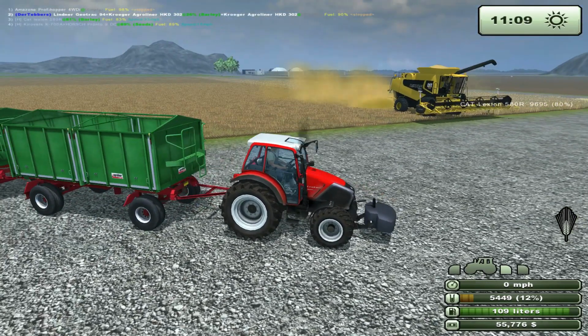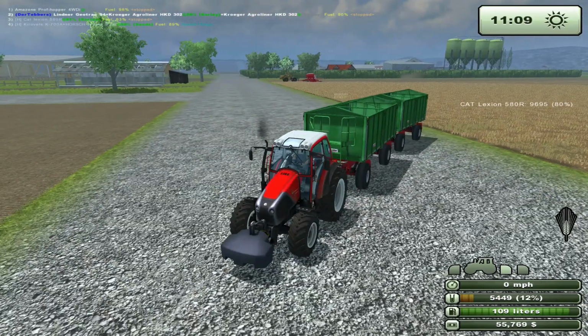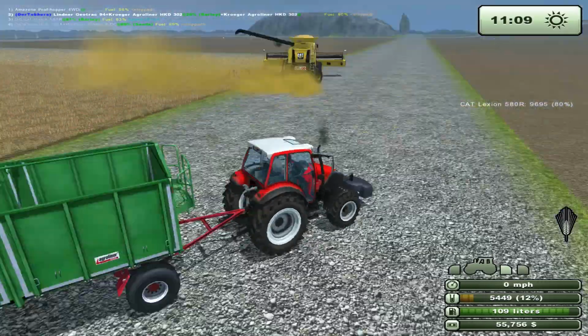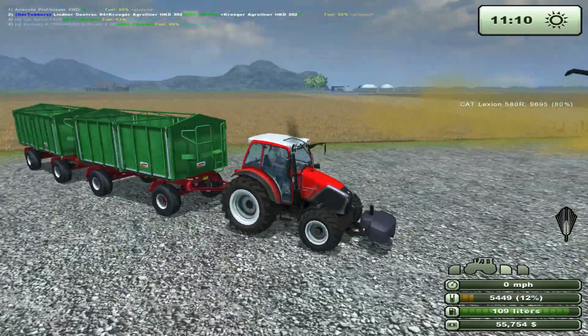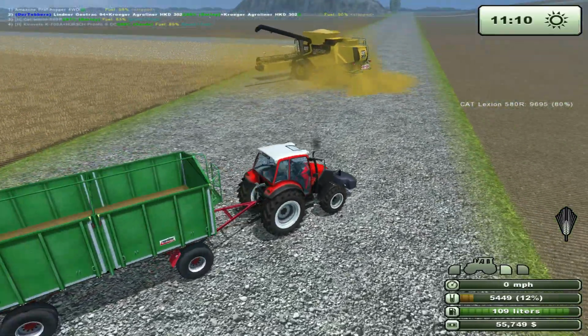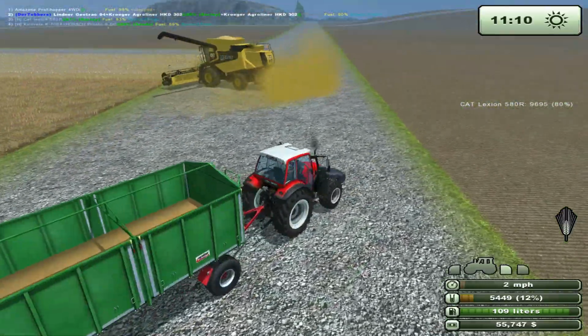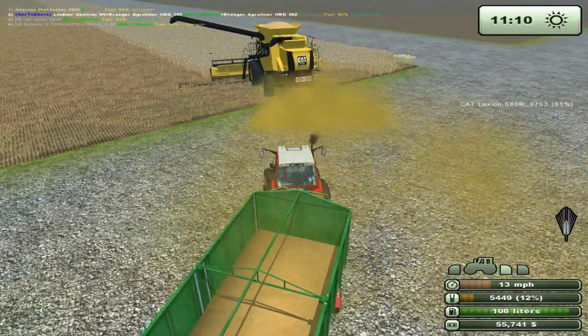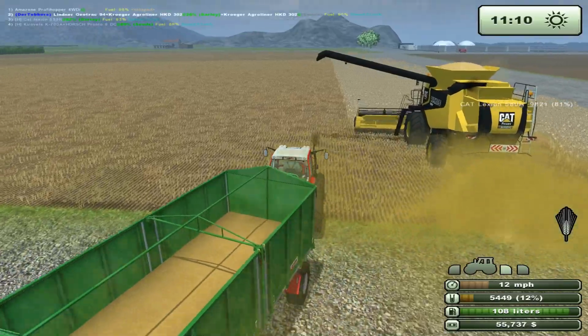Well, looks like he's got 2 more passes. I think I'll go ahead and end the episode here. The Kirovets is seeding. The cat is finishing up the last of the collection. I won't sell this. I'll save this and sell this on the next episode so we know how much we made. Put it in the bunker or something.